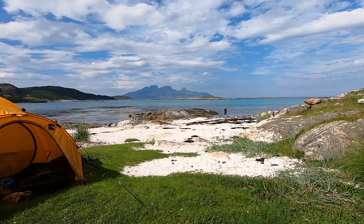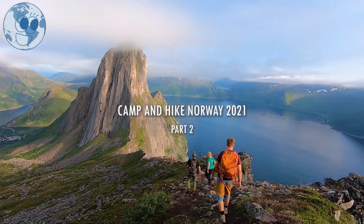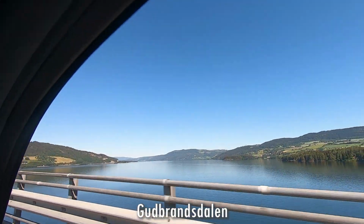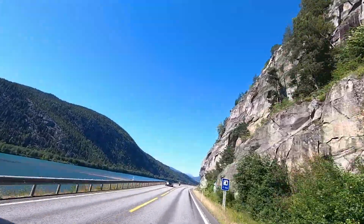This summer, Vegard and I are searching for beautiful campsites and hiking areas in Norway. We are in Gudbrandsdalen, a valley in the southern part of Norway. It is sunny and it is super hot outside, almost 30 degrees Celsius.